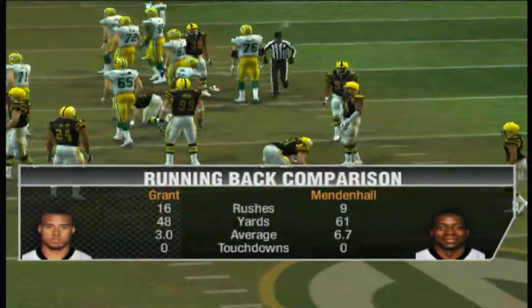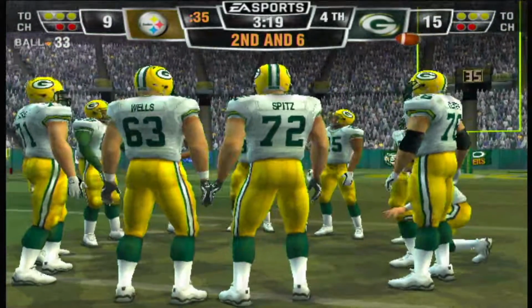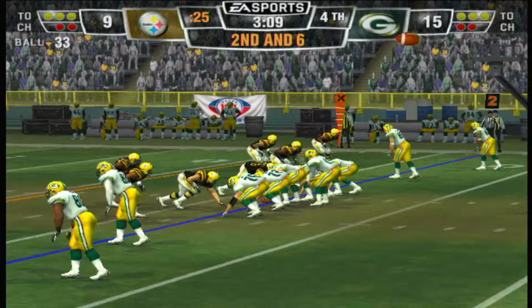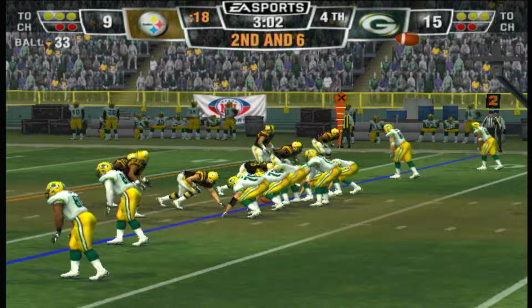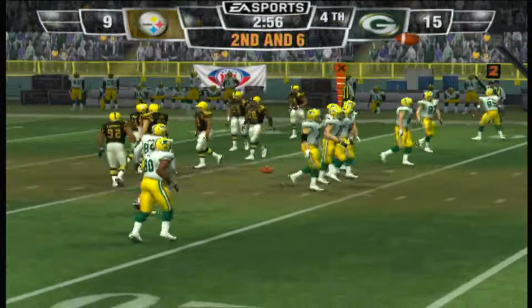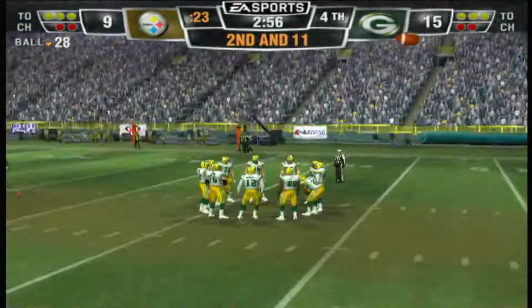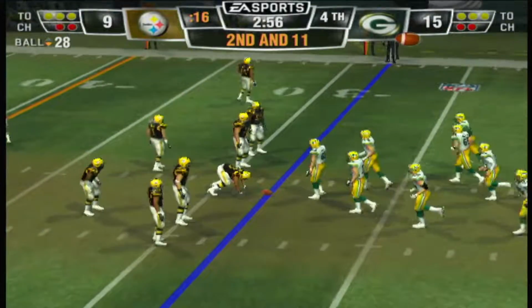Gets 3 yards on the carry. 3 yard gain on the play. Well, the ball is on the 33-yard line. This one might have been a false start. False start on the offense. Number 85, still second down. Second and long situation. Ball on the 28-yard line.